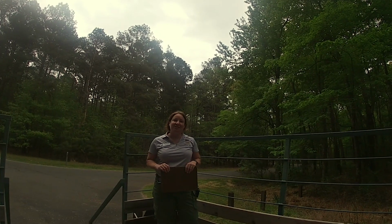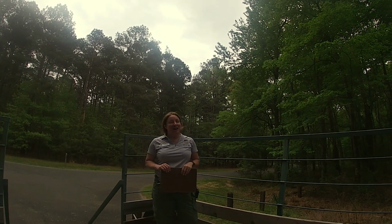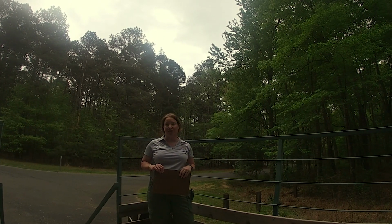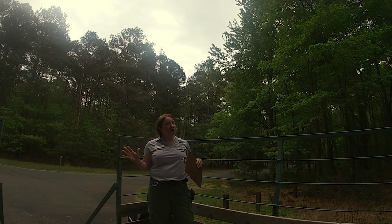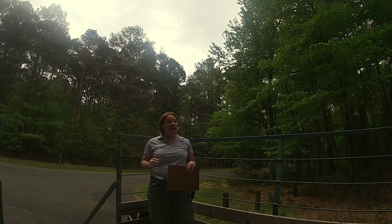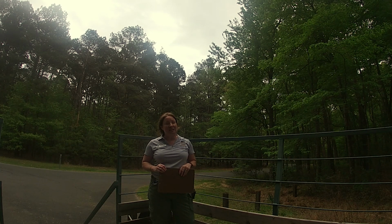Welcome to the Longleaf Express. I'm your guide, Christina Hester, and we're going to be venturing today into our 60-acre longleaf pine area. Many years ago, the longleaf pine tree covered at least 90 million acres of the southeast United States, but now only about 3 million remain.